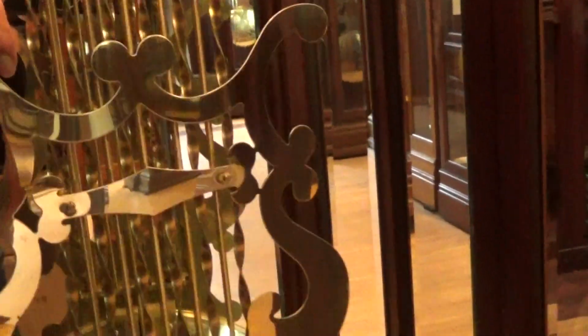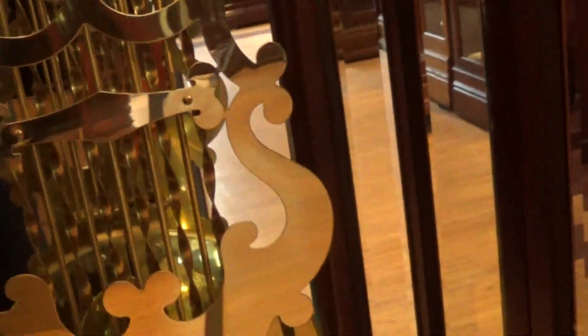Open up the door here, show you the pendulum. Nice design on the pendulum here. Mirrored back, that shines the light off. Let me just stop the pendulum for the ease of seeing things here. Nice mirrored back on the case. It's really nice. The light shines off it.